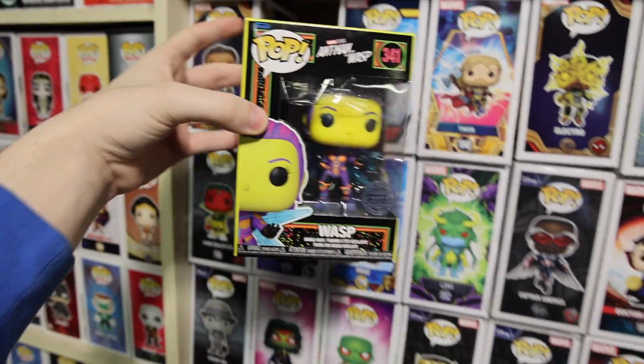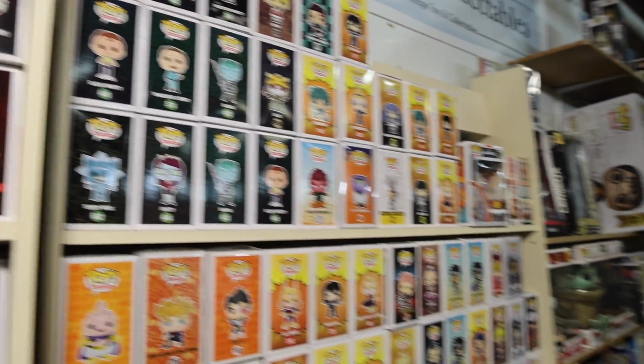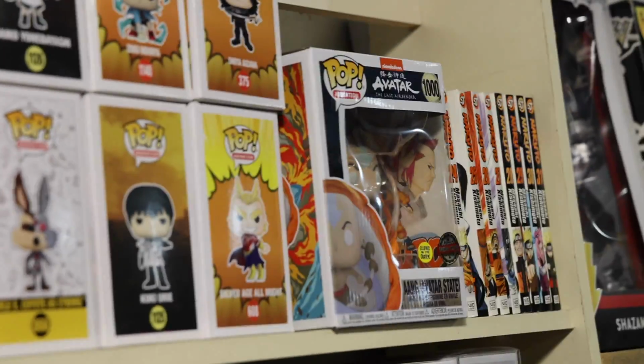Ooh, take a look at this one, the Blacklight Wasp. Always fun to see these characters, especially with Valkyrie's flight above that. And then over here we've got a bunch of like anime as well as Rick and Morty. The glow-in-the-dark Avatar State Aang, pretty cool.